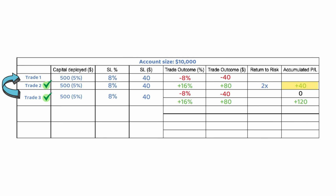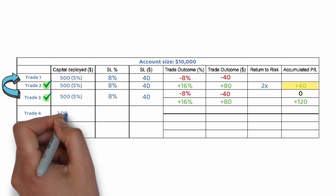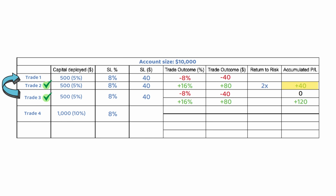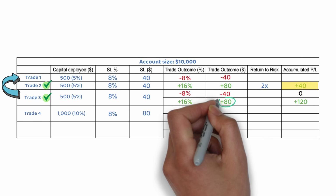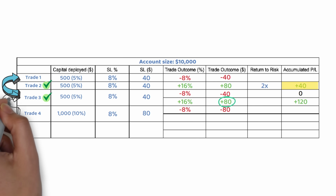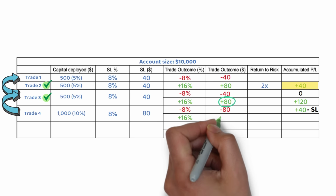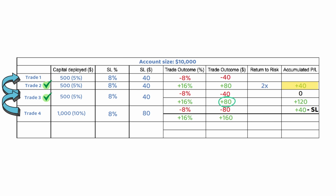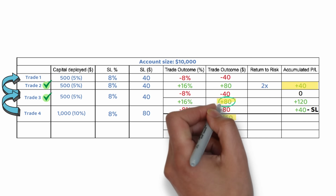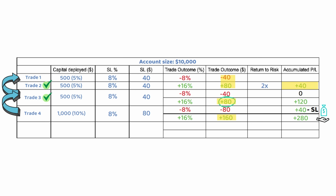With $120 in profits and some market confirmation, you increase your position size on the next trade to perhaps 10% or $1,000 with a stop loss of 8% or $80, the money you earned from the immediately preceding trade. If this trade goes wrong, you reduce the bet size again to 5% and use the remaining $40 profit as risk, i.e. the stop loss. On the flip side, if this trade delivers another 16% or $160 in profits, you will now have a profit buffer of $160 plus 80 plus 40, or $280, which is a good enough buffer to further increase the bet size in the next trade.